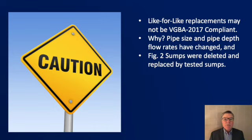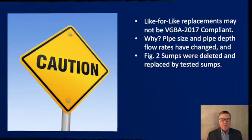The figure 2 sumps were deleted, remember, and replaced by tested sumps. So you can't have an engineer, for example, sign off on a hair test that's never been performed. That's the bottom line there. You can do the hydraulic engineering, and the body block is something that can be handled through math and advanced engineering skills, but there's no way to predict how hair is going to behave under each of all the various different covers. So they have to be tested. There's no way to sign off on those.